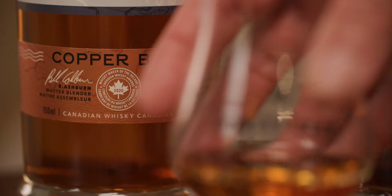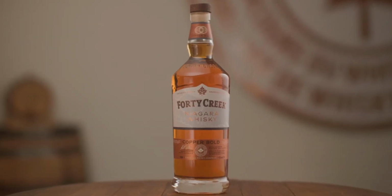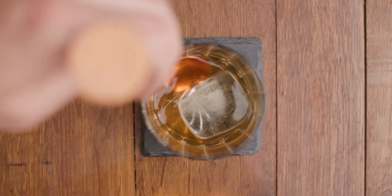Copper Bold, formerly known as Copper Pot Whiskey, is an intense, spicy whiskey bottled at a higher ABV, or alcohol strength, than we typically bottle our whiskeys at. This enables it to be used in elevated cocktails and still shine through. On the aroma, there is vanilla and spice. Taste-wise, we've got toffee, pecan, and a full layer of spice with a long finish.